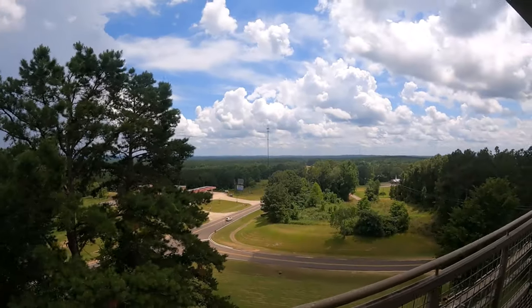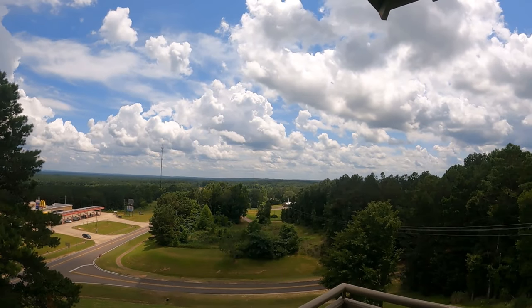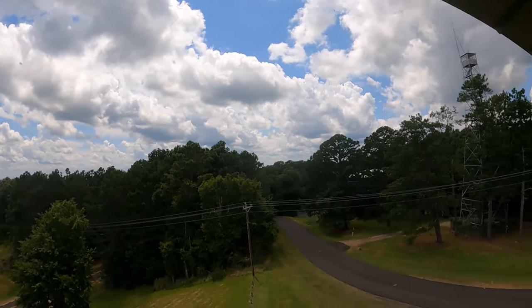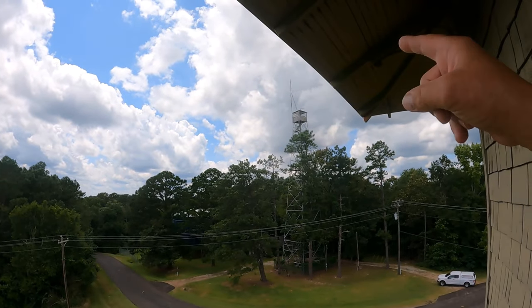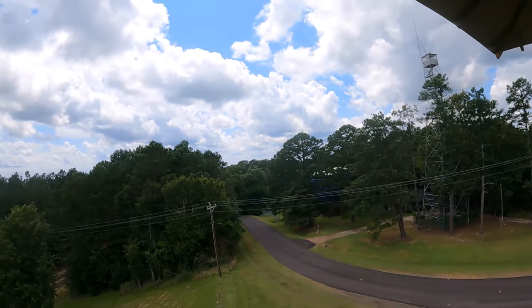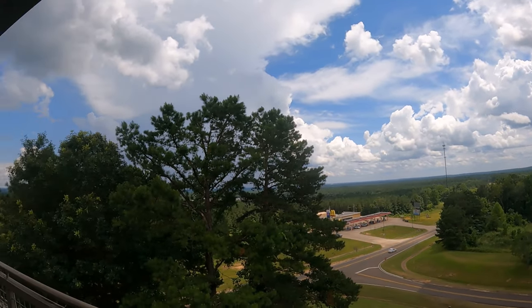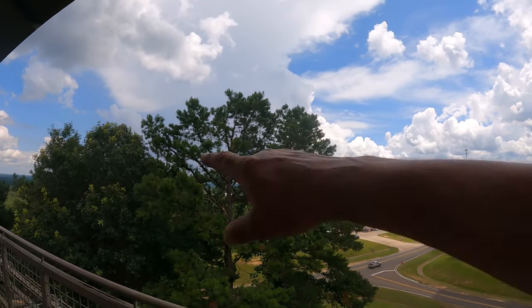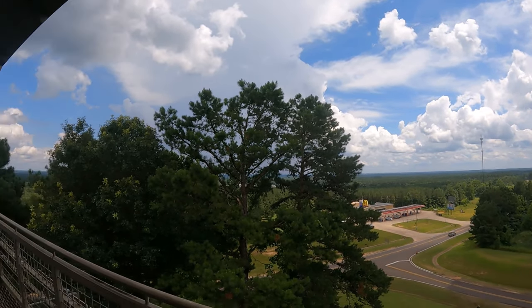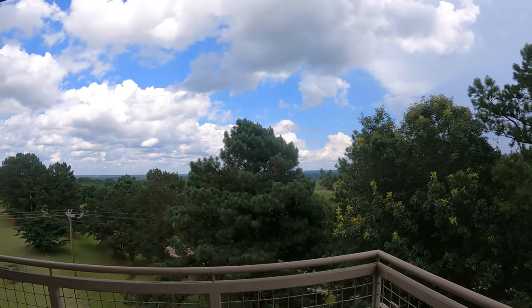So there is the commanding view of McDonald's. That would have been a heck of a lot more of a climb. This was more than enough. Trees are obscuring our beautiful view. All right, let's go back down and see some more stuff.